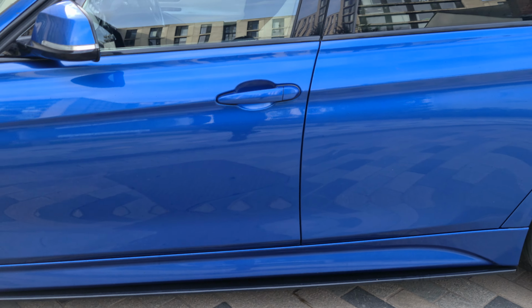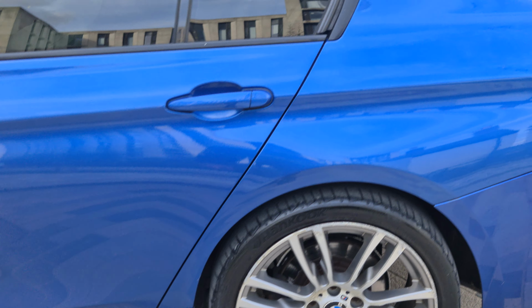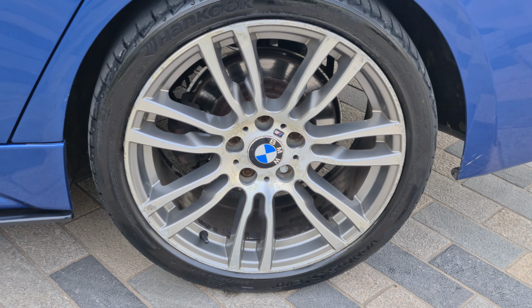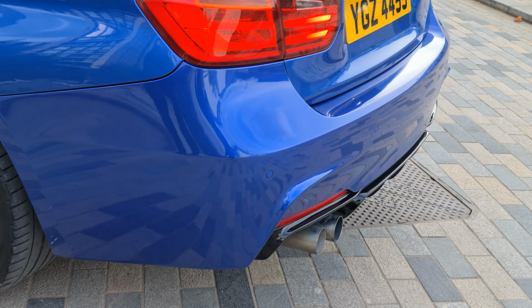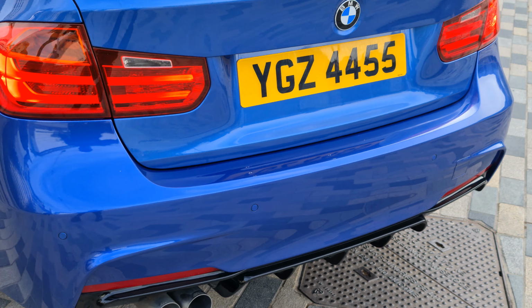The passenger side doors, pretty clean as well. Lovely colour on this one. Rear passenger quarters clean, small blemish here. Just cosmetical, doesn't affect the car in any way. Coming through the back bumper, it's got rear parking sensors and performance genuine exhaust.